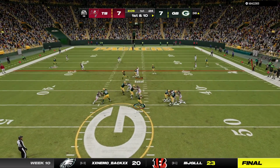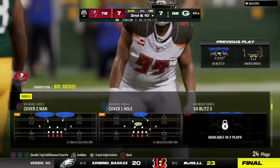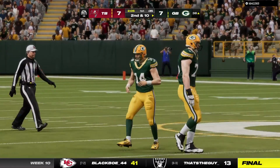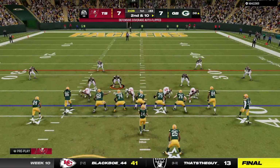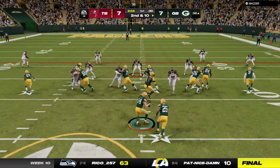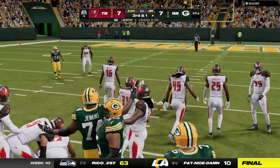On 1st and 10, Dillon. And he'll be hit as he releases it, and that'll fall incomplete. The Packers at 6-2 to start play, and they come in off the extended break from the bye. And I think it was much needed as well, because you play 2.5 months. You know you're ready for some time off in order to get prepared for the home stretch.